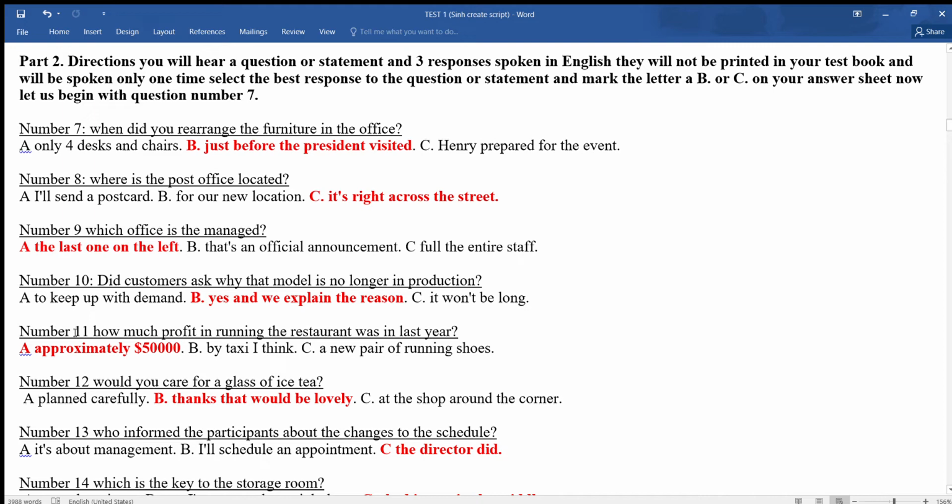Number 11. How much profit in running the restaurant was earned last year? A. Approximately $50,000. B. By taxi, I think. C. A new pair of running shoes.